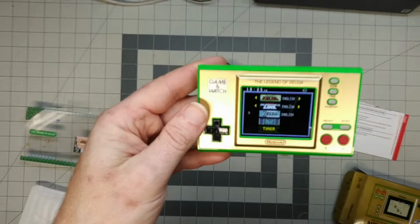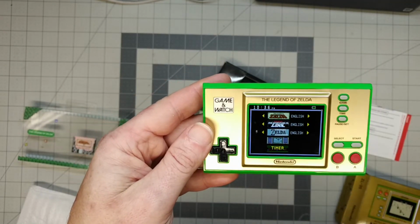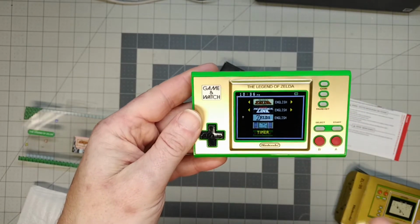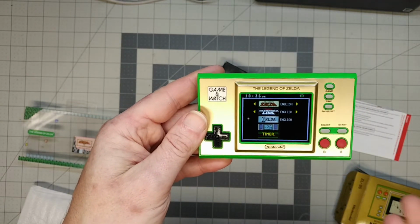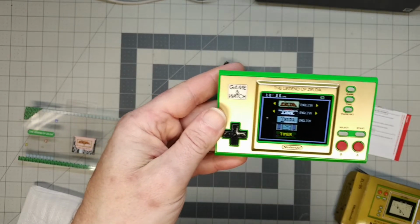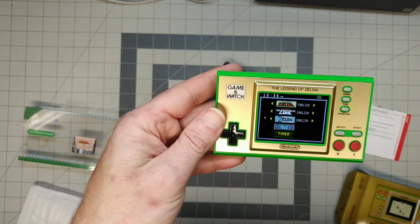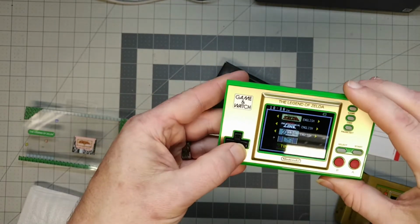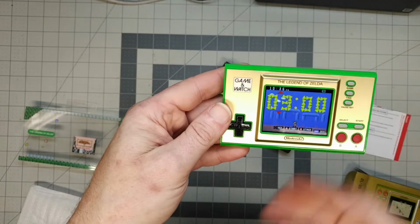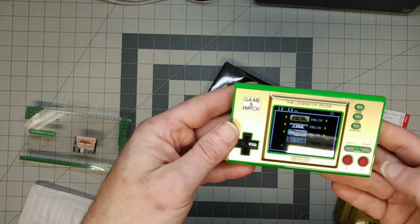I'm a little disappointed with the amount of memory that you could put in here. You could probably put the Super NES version of Legend of Zelda on here as well. I really enjoyed that one too, or some Game Boy ones. I would have liked to have more on this. Of course, the timer is just a clock.